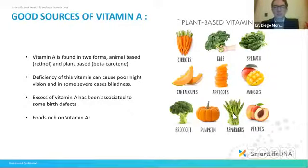Always try to look for a very diverse diet, plentiful in colors, rich in different colors. The more colors in the fruits and vegetables, the more different colors you have, that means that you'll get enough of each and every vitamin and mineral.